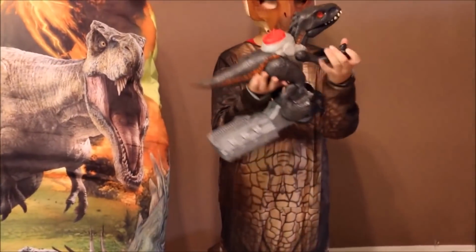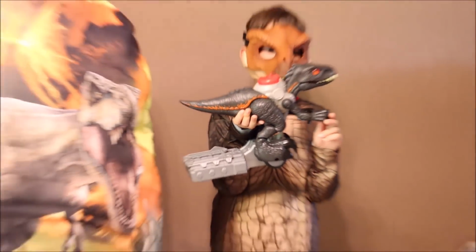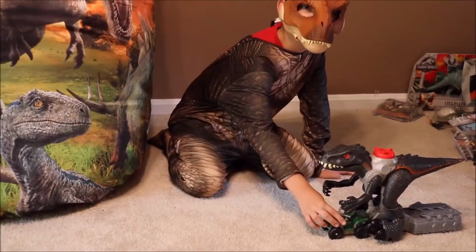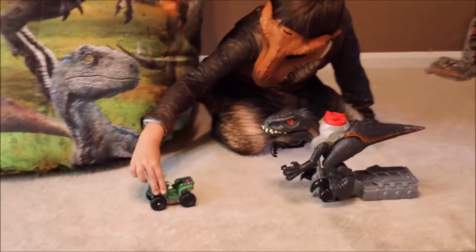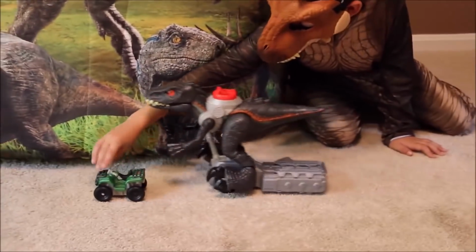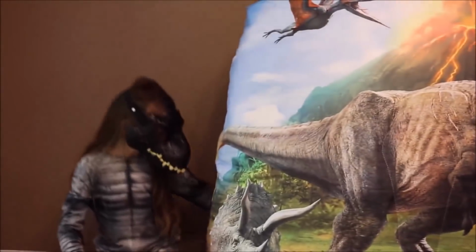Whoa, that is cool. What is that? An Indoraptor. Let's see what it does. Cool, let's see what it does. Oh, it's chasing the four-wheeler. How awesome. Wow, Indoraptor. Do we have anything else?